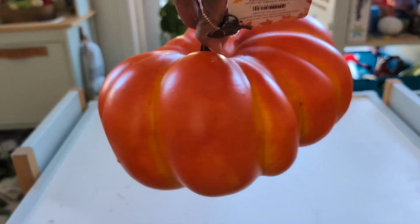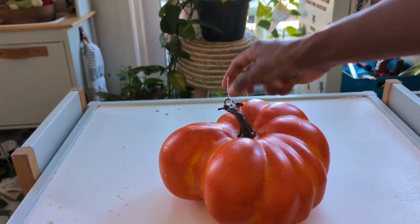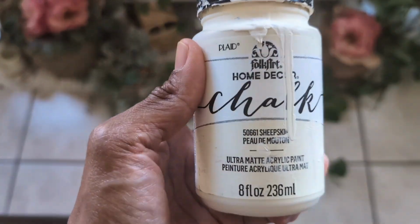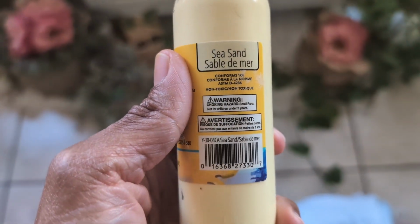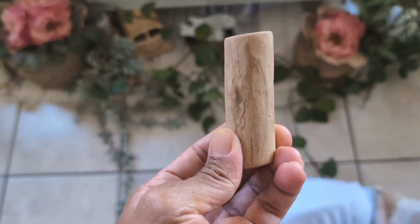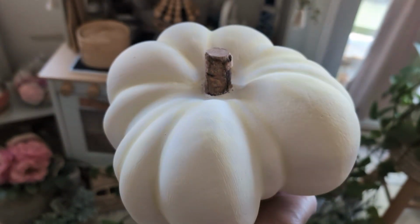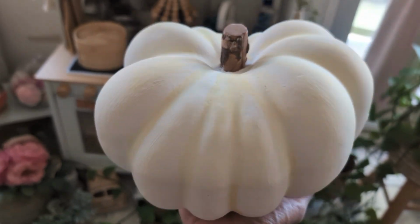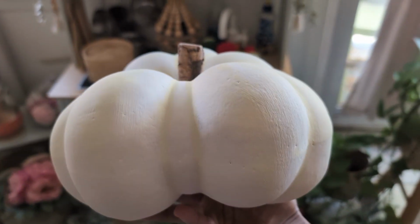So I found this gorgeous pumpkin at Dollarama here in Ontario, Canada. It was only $5, and I decided to do the same technique on it that I'd done on the other three pumpkins, the three bigger ones. So I thought it would make the perfect centerpiece, and of course my gears started grinding. So I painted it the lovely ivory with the yellowy accents and added the driftwood stem, and it turned out perfectly.